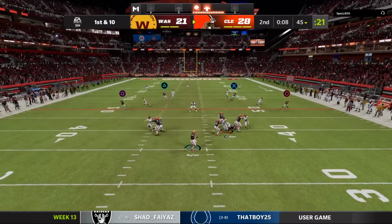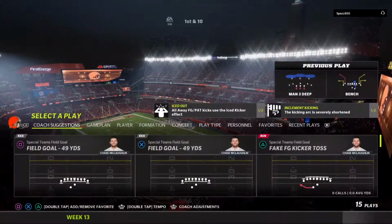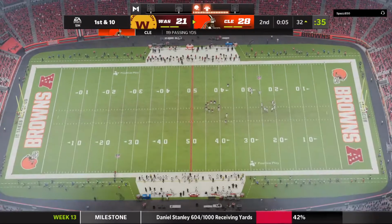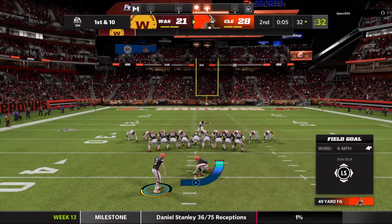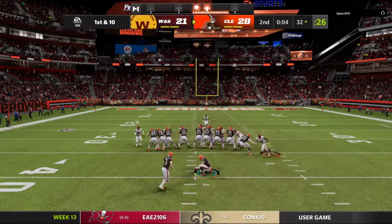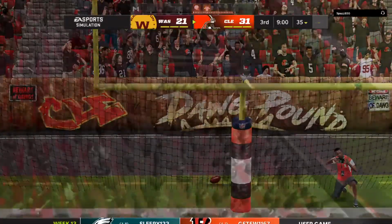From the gun, Mayfield. He finds his man, complete. It's Stanley. And this offense going to elect to burn a timeout with 5 seconds remaining in quarter number 2. So even though it's first down, here's the field goal unit on now to try to get 3 before halftime. It'll be a 49-yard attempt from the left hash. And this one is right through. And that will do it for this first half.